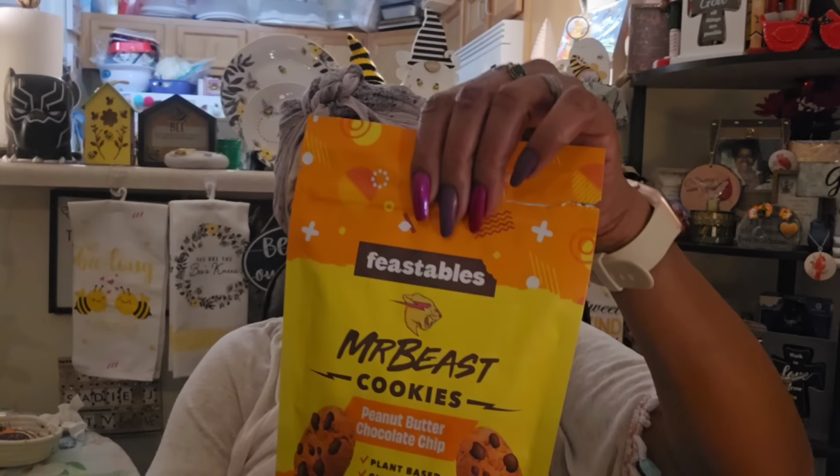Okay, my sweets, we've all been seeing these for a while. These are the Feastables Mr. Beast Cookies. Now, when I first found these Feastable cookies, I found them in chocolate chip only. And then I think I saw the peanut butter ones on Confessions of a Dollar Tree Addict Marina's channel. And so I went looking for them and I found them the very next day. But I had to go all the way down to Virginia. But then, once I found the peanut butter ones, then I couldn't find the chocolate chip ones anymore. But anywho, I did find them both.